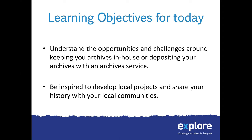There's two main learning outcomes for today. You'll understand the opportunities and challenges around keeping your archives in-house or depositing your archives with an archive service. You'll also hopefully be inspired to develop your own local projects and share your history with your communities.